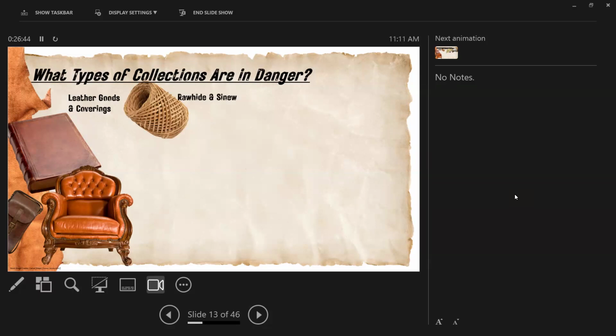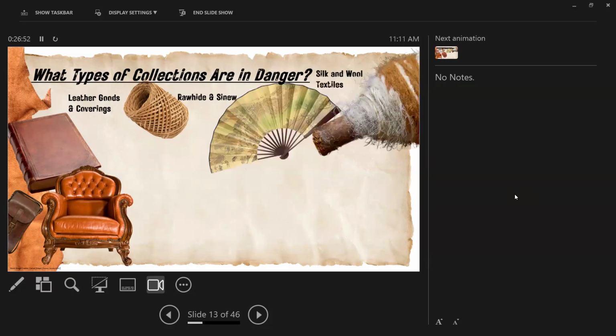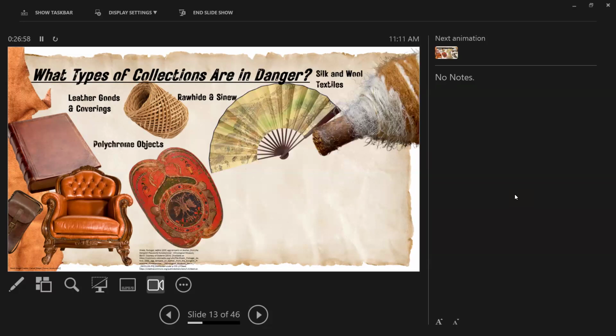Also anything that is bound together or uses rawhide or sinew as a binder or as a part of its substance could potentially be targeted as well. Anything made of silk or wool, whether these are objects or textiles. Polychrome objects, so kind of going back to the idea of painted surfaces, surfaces that have paints that use egg as a binder, that have casein as a ground or an adhesive, anything of that nature could potentially also be, weirdly enough, attractive to insects.